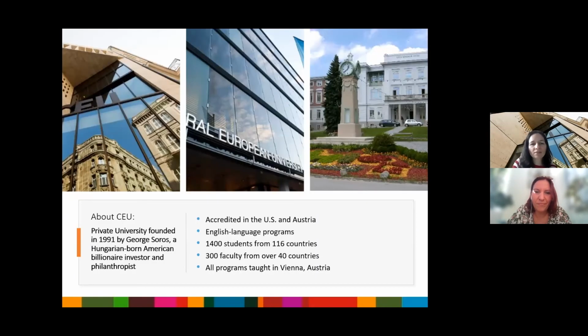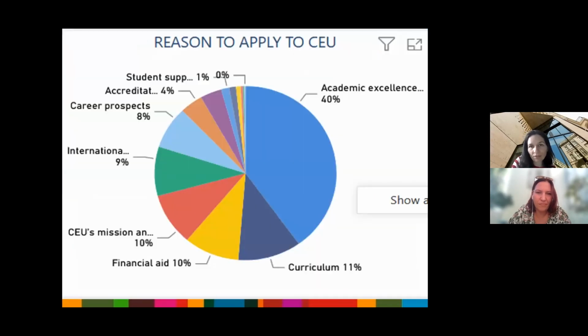And a few words about CEU. We were founded 30 years ago by George Soros, but since then, a lot of philanthropists and founders joined him, and so we get funded by them. We are accredited in the United States and in Austria, and we offer English language programs only. We have students from around the globe, a really international student body from more than 100 countries, and also faculty from over 40 countries, and all programs are taught in Vienna in Austria.